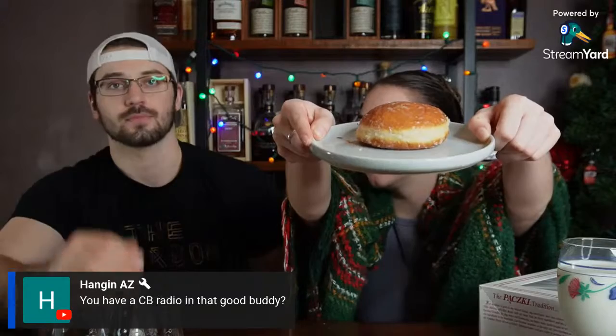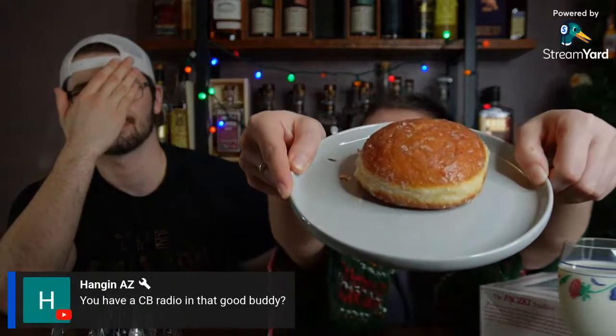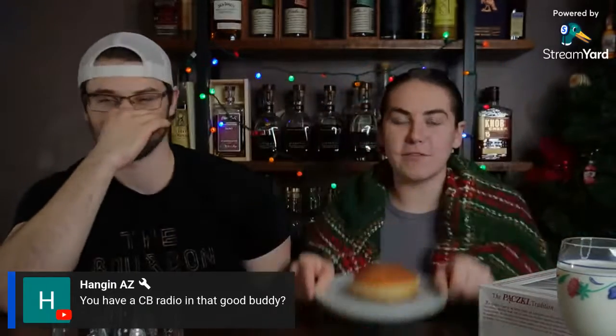So this is lemon. Move your face! This is lemon. Doesn't it look yummy? It'd be yummier if it was powdered.